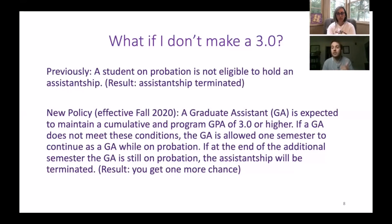You'll have that 1 semester to try to get your GPA back up to the 3.0. And if you don't at the end of that period, you will be terminated at that point. But if you can, no harm, no foul, you're good to go. So the result of this is basically that you guys get 1 more chance.